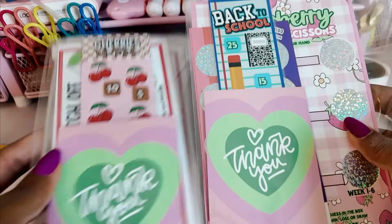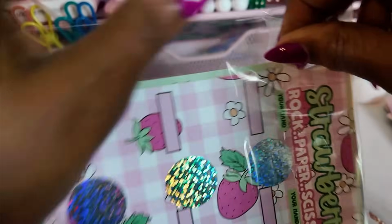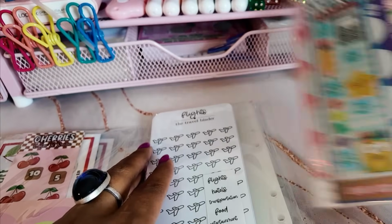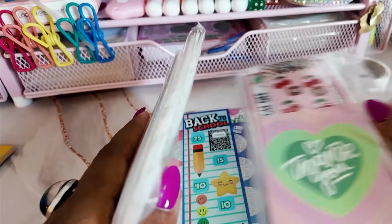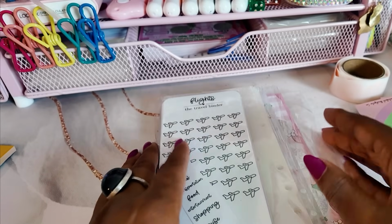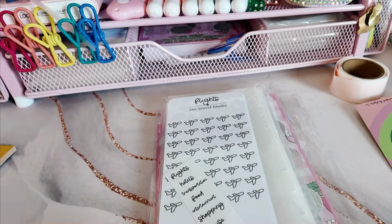These were already pre-packaged, so this is the June bundle. And since they already have another thank you card in the cherry bundle, I'm gonna take this one out. So the June bundle's here. This is the cherry bundle. They also ordered an A6 set of flights, travel binder inserts with the envelopes, and then I give them the little thing. So all of this goes to one person.